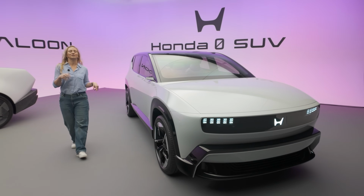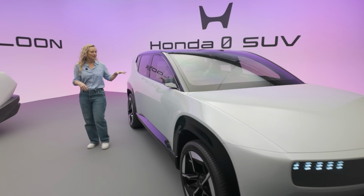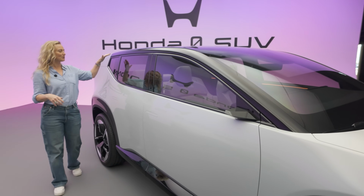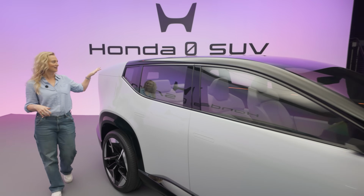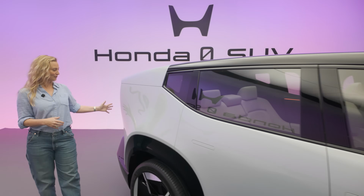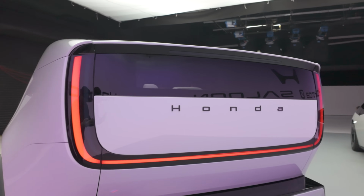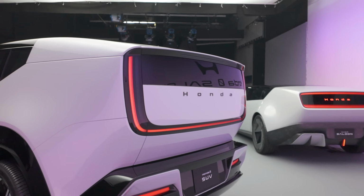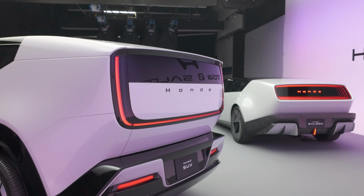So let's come around the side here and you'll be able to see the profile again. When you start here, it's sort of normal looking, but it's when you come back to the back that it has this really squared off look. Again, I think this is going to be really interesting and polarizing for a lot of people. Personally, I think it's very, very cool.